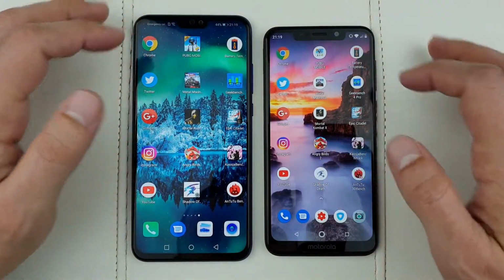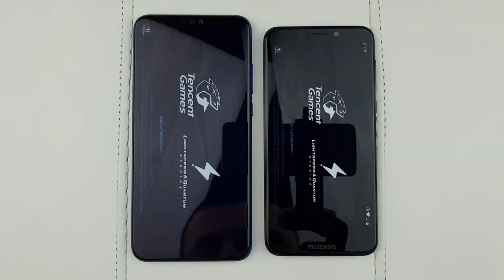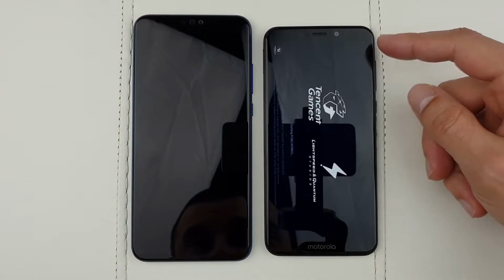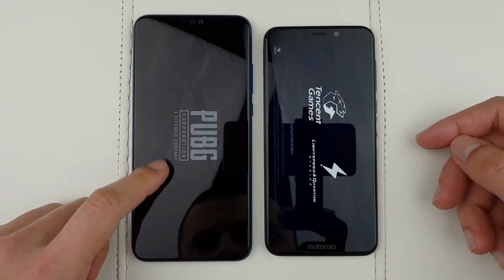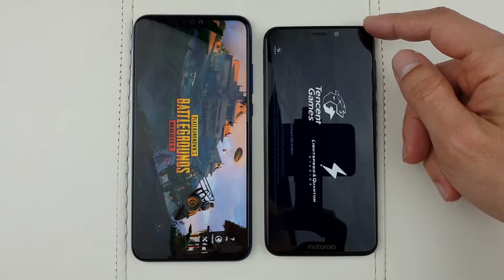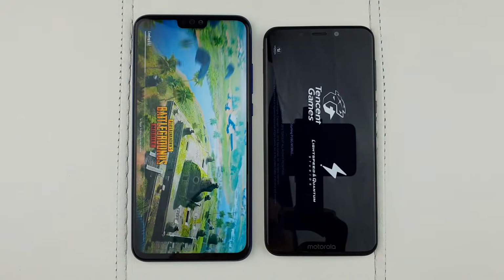Now, let's start the games with PUBG. Quite a heavy game, guys. And one thing I should point out while we're waiting for the game to load up, is that on the Motorola One, you don't have any settings for a full screen display. Usually PUBG is quite optimized and as you can see, it doesn't really fill up the space over here where the notch is, which I'm not particularly a fan of, but what can you do?